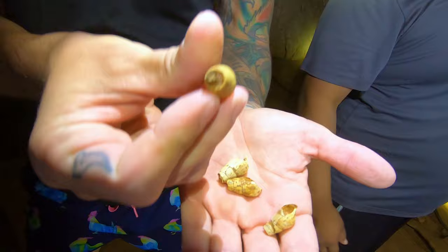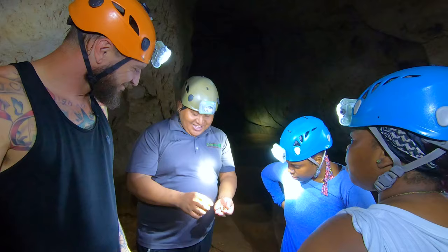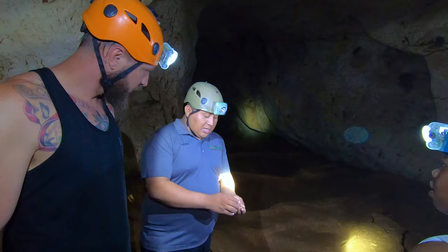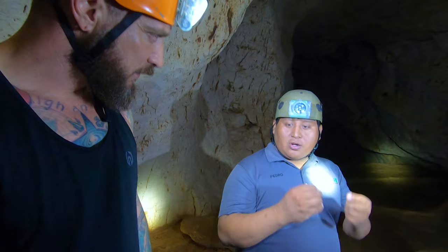Archaeologists found a whole lot of these in the caves, you guys. The Mayans would make soup from these. Even today, we still do. You go to the local market and you find these, you buy them by the pound. You clean them very well, and then you break the little tail, you season it how you like it, and you make a soup from these. Nice. Once it's cooked, you get the meat from here, and that's it.